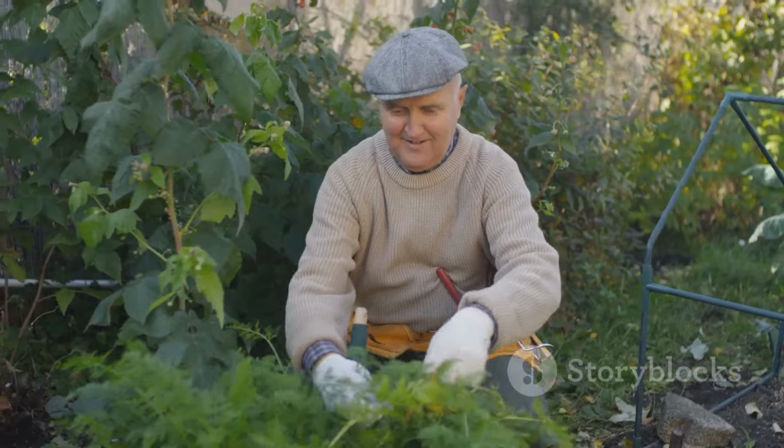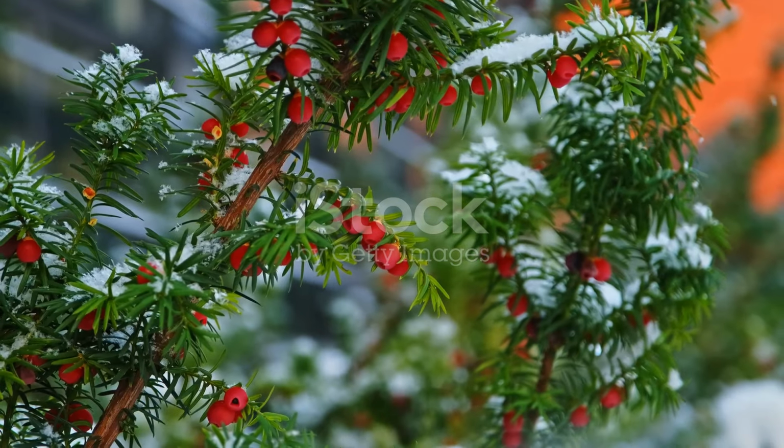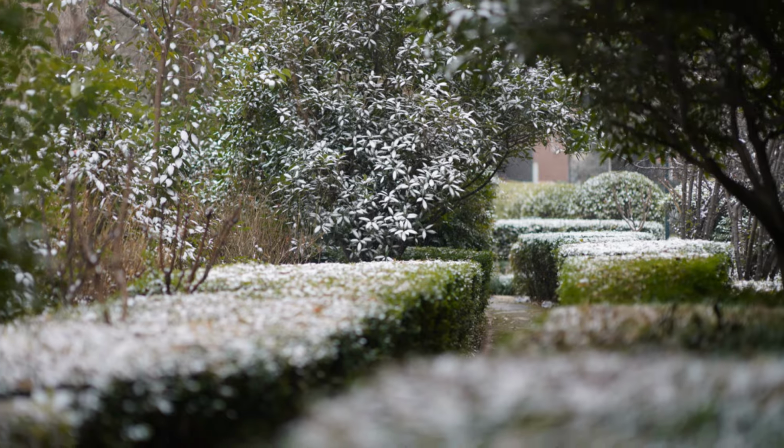Winter gardening may seem challenging, but it's incredibly rewarding. Many plants thrive in the cold, adding color and texture to your outdoor space while other gardens lay dormant. Today we'll explore some beautiful winter plants that withstand frosty temperatures and can make your garden a standout this season.